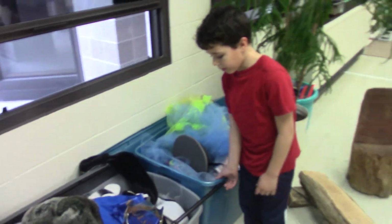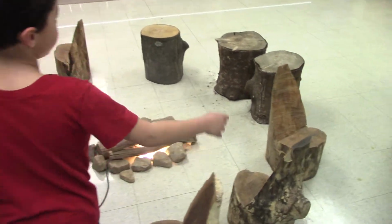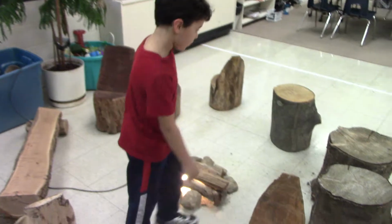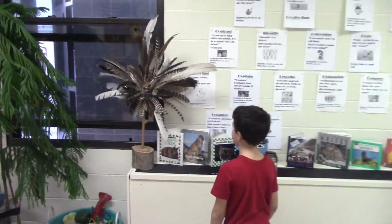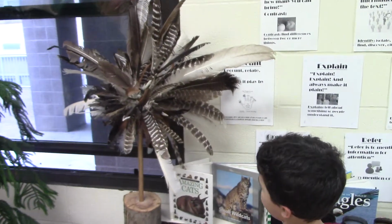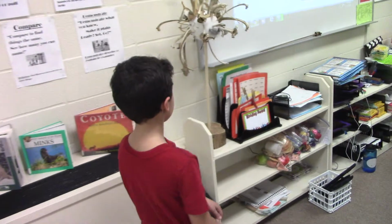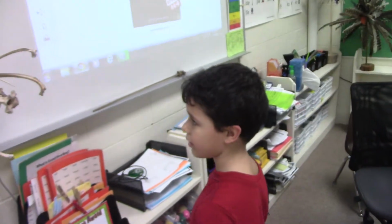These are the props that we act out with from reading the fiction paper. This is the campfire where we read a story. This is the feather stick where people give Mrs. Shoulders feathers. This is the bone stick and there's an owl feather in it.